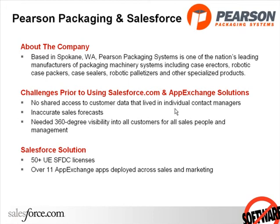So what we figured out is that we really needed to gain 360-degree visibility into our customers, and that goes from the sales perspective as well as a service perspective. Again, with machines in 30 countries worldwide, as well as a large base of machines out there, it could become very difficult to manage that without some sort of system. So we made a decision back in 2001 to engage with Salesforce.com. We got started pretty slowly, but we ramped up pretty quickly, and as of today, we've got about 50-plus unlimited edition Salesforce.com licenses, and we are currently working with about 11 different AppExchange partners, and we've got those apps deployed across sales and marketing for the most part.